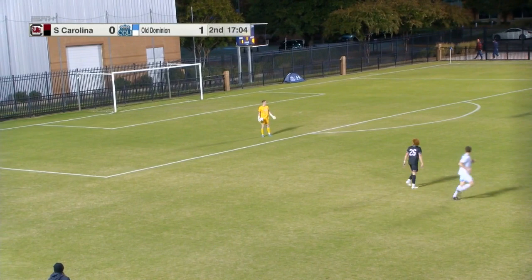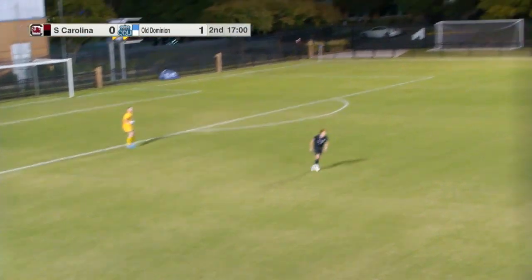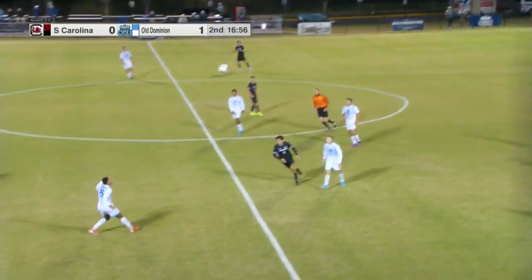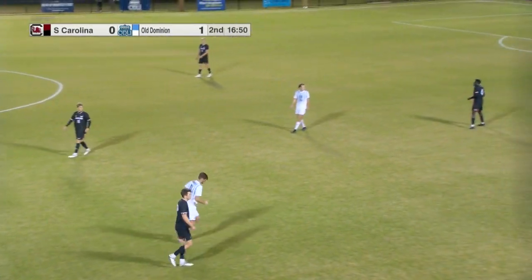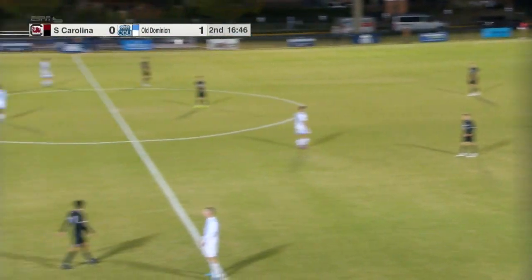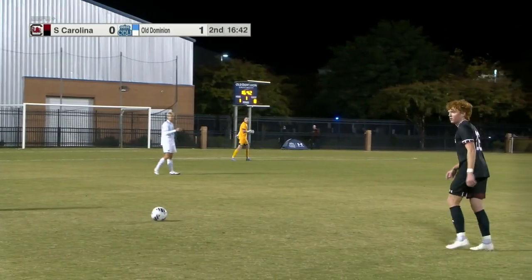Seventeen minutes and change left in this one. Monarchs with 7 points, tied for third in the Sun Belt, 2 points in front of Carolina. Gamecocks looking to get some more. That one's going to be escorted out of bounds by Crane. So it's going to come back for the kick for Old Dominion.